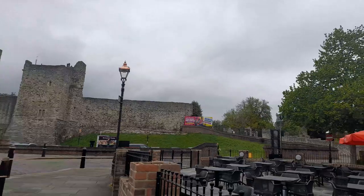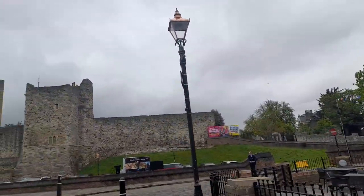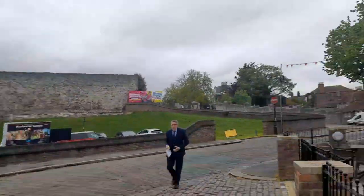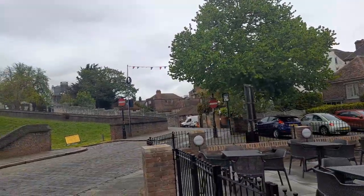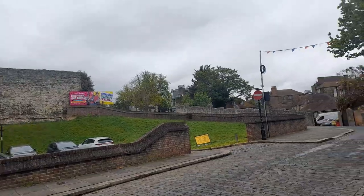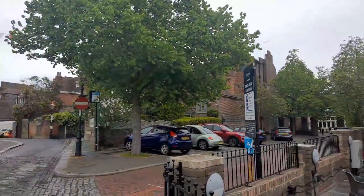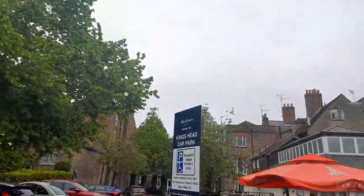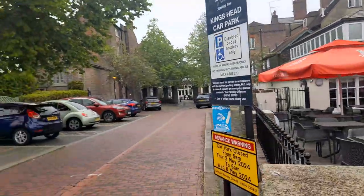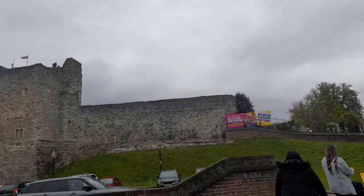It also has a folk and dance music festival, Rochester Festival. There's also King's Head car park, disabled badge holders only though, for that car park.